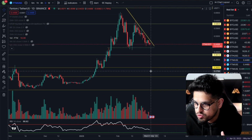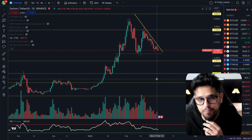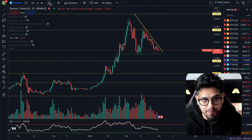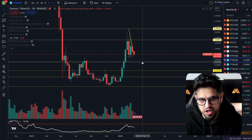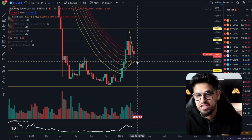Now, no need to get all doom and gloom. I'm just sharing those levels with you so you're prepared, so you can predict your buys and get your DCA opportunities ready. That's personally what I'm going to be doing. The further we fall here, the more I'm going to DCA. And looking at this weekly chart here on Fantom, you can see 38 cents is definitely going to be interesting support, coming deeper into its EMA ribbon.